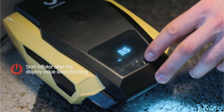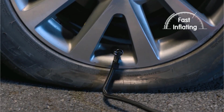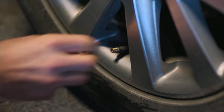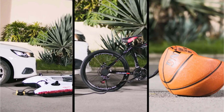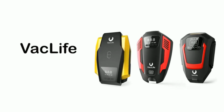LED lighting for nighttime. To be a proper solution for nighttime inflating jobs, the electric air pump comes with an LED lighting feature to support your inflating needs in low light environments. Coupled with the 11.9 feet power cord, both the front and the rear tires will be fully taken care of with less effort, as it eliminates the unnecessary hassles of unplugging the appliance every time you switch from one tire to the other.